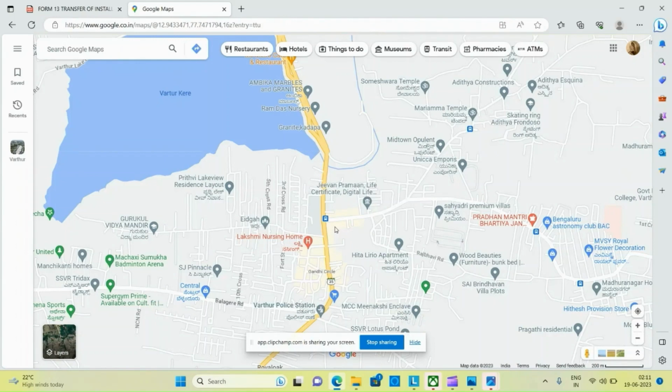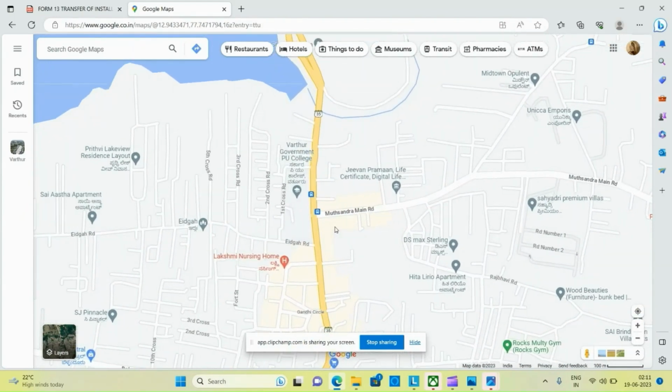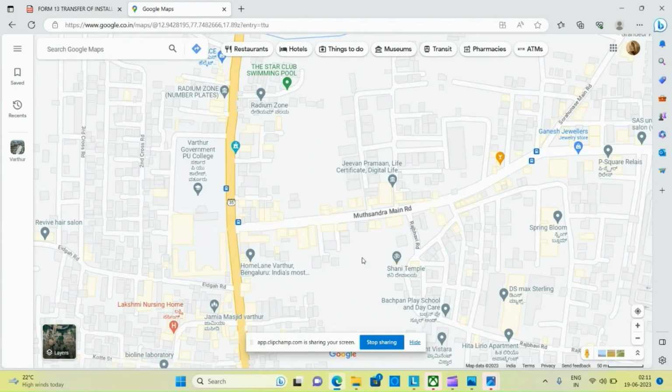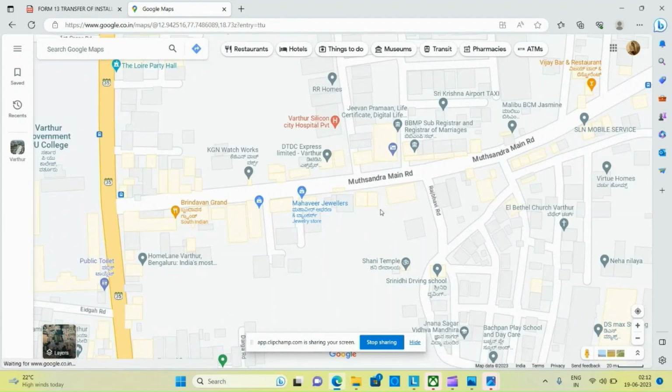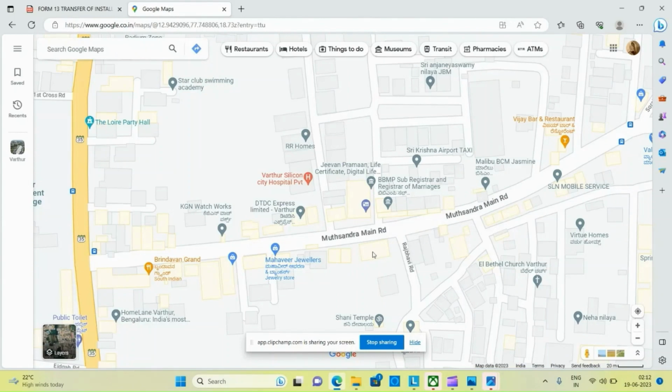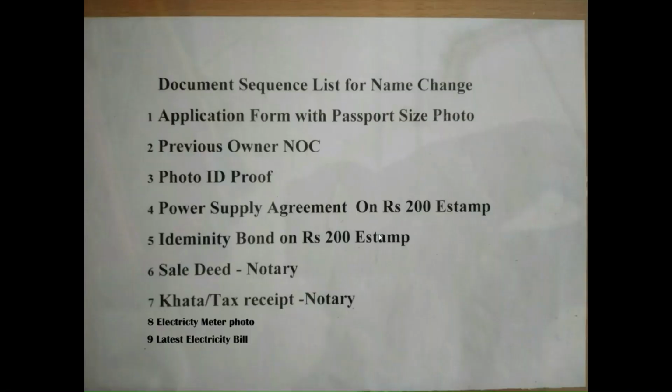Now you can look for Varthur sub-registrar office on the Google map, or you can look for Karnataka Bank Varthur, which is just adjacent to the sub-registrar office. Now you have to take this road inside, and here you will see there is BBMP sub-registrar and registrar of marriages office. Near this office there is this lane. On this lane you will find multiple shops that will be printing the e-stamps and typing the content of the agreements, etc.